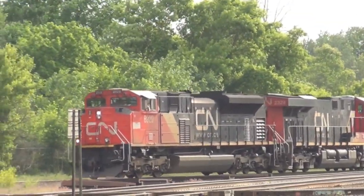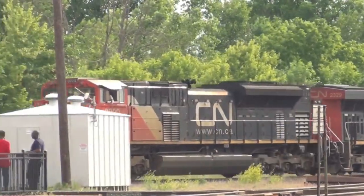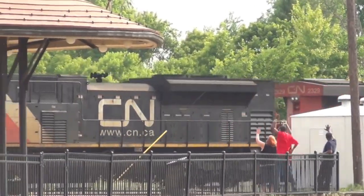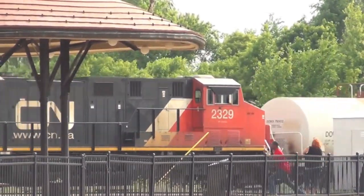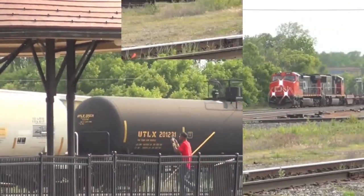Durand is a great place to watch trains, especially for children. The up-close action gives them a first-hand experience of what railroading's all about. Here, we see a young man overjoyed at the sight of a Canadian National freight passing by with over 8,000 horsepower at the lead.